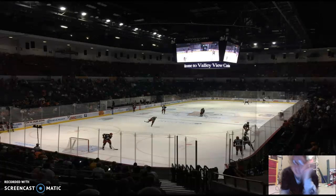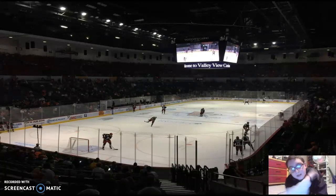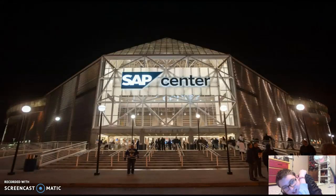San Diego. Okay, this is the San Diego Gulls Arena. Valley View Casino Center. It's actually got very nice seating. Don't get me wrong. It's got very nice seating. Sorry about the very bad quality of video from my camera. I just want to have my camera face up so you guys can see this.